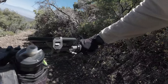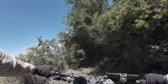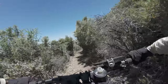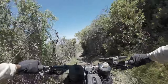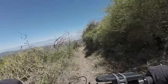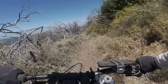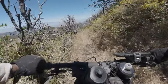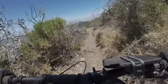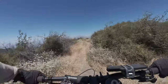It's 12:15. It's time to bail. Here we go. I think that might be flat. Totally flat. Fuck. I got like four plugs in there. I don't have any more plugs. I don't really feel like changing a tire, especially with this rack. Zero PSI. Not ideal.